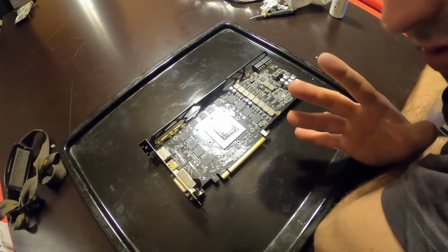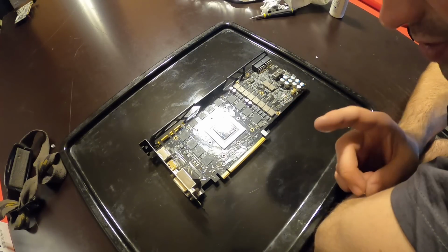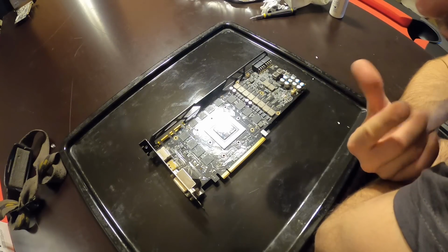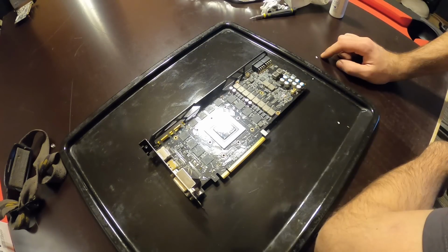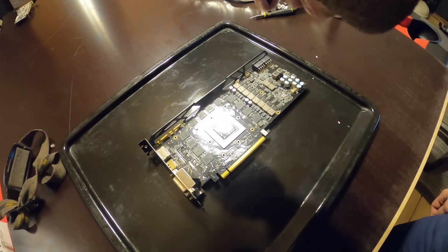By the way, this method doesn't only work on graphics cards. It actually works on a lot of different electronics. Like for example, I used this method to fix my smartphone. I took that thing apart and only put the motherboard inside the oven. And that did the trick for about 3 months. Then it totally died. But worth a try.